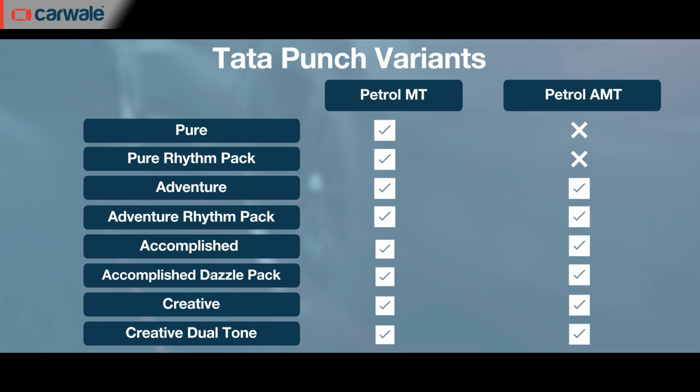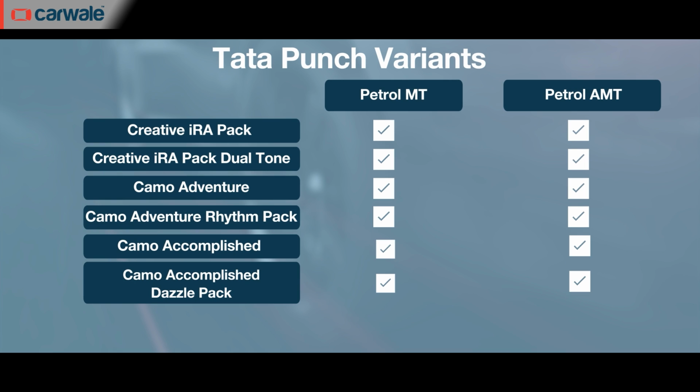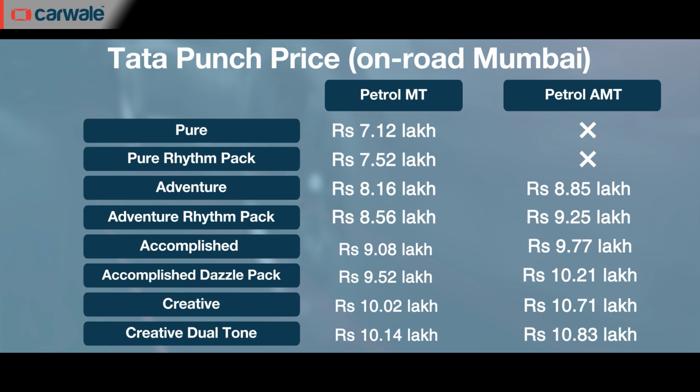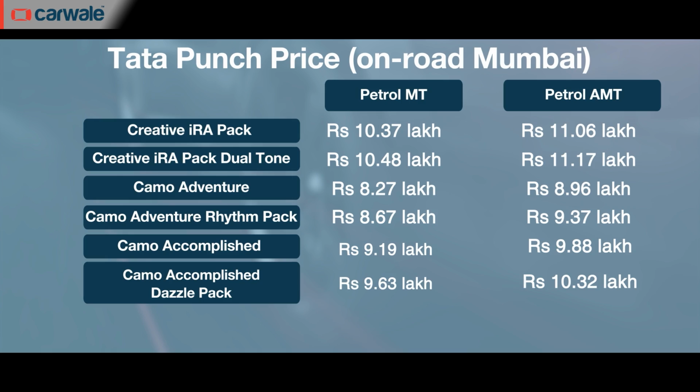Tata has gone to town with the number of variants for its smallest crossover, the Punch. There are as many as 30 variants for it, including the special editions that the brand has rolled out over the last few months. Its starting price is a very competitive 5.99 lakhs, but because of the sheer number of variants and special editions, the range goes up till 11.19 lakhs.